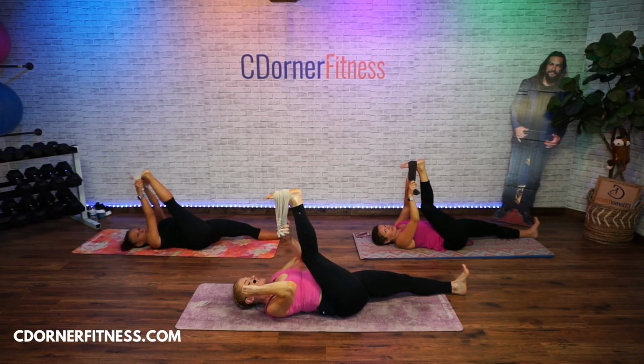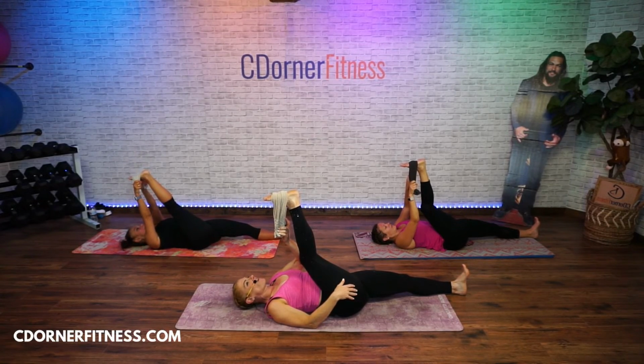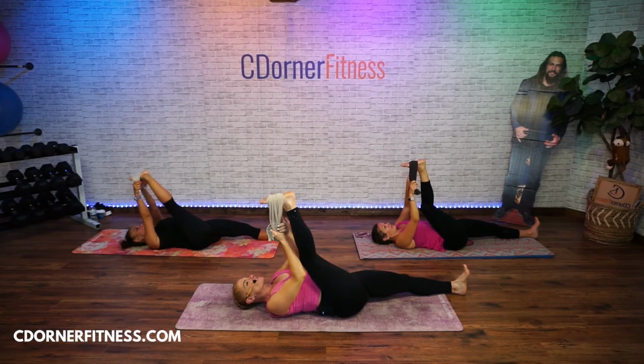Sometimes I also like to hold these stretches for a beat or two longer than you think we're going to, because you want to get past that point where you're like, oh, we're almost done. But you're not. Since we have the time to do this longer stretch today, we're taking it.